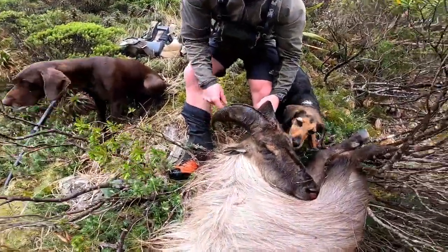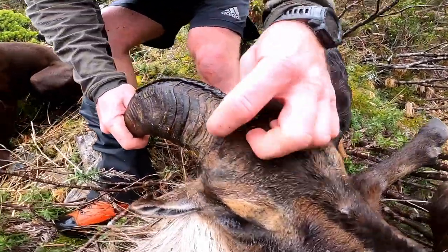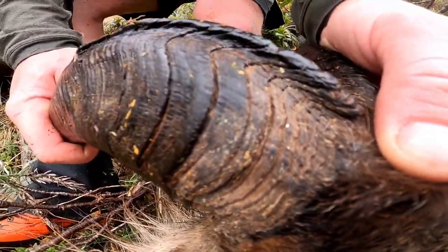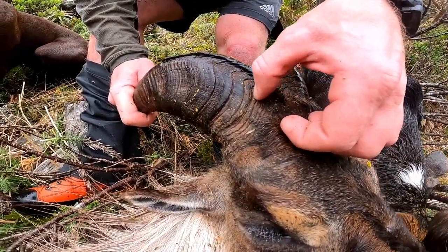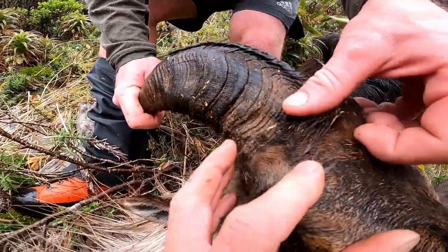This is what you want to shoot. This fella here would be somewhere between 13 and 14 years old. That's stacking age range. He's only growing mils. 1, 2, 3, 4, 5, 6. So 7 age rings to there. I reckon it's even more than that, eh?